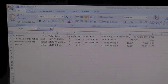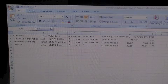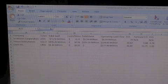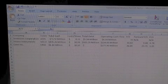We have SemiLEDs, ticker symbol LEDS, Veeco Instruments, symbol VECO, and Cree, symbol CREE. SemiLEDs has $13.5 million, Veeco Instruments $435 million, and Cree has $1.1 billion in cash on the balance sheet. Take a look at column E, total debt: $5.5 million for SemiLEDs, or about 1/3 of the cash on hand. Veeco Instruments, $103 million, about 1/4 of the cash on hand, and Cree, absolutely no debt whatsoever.